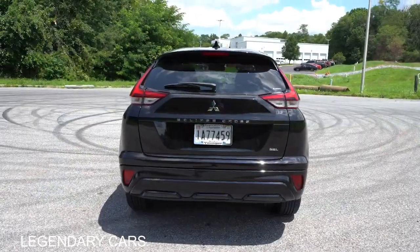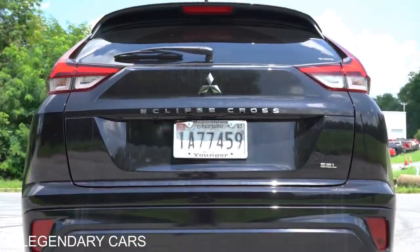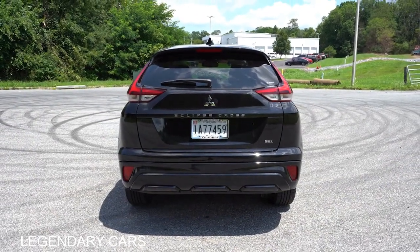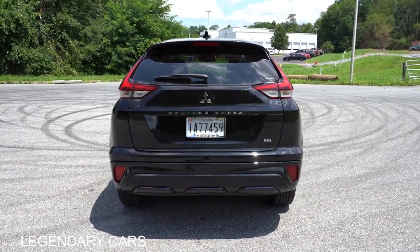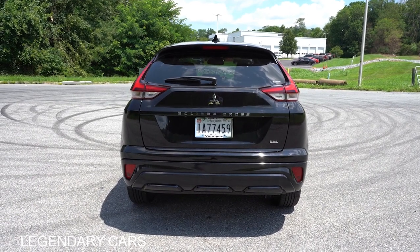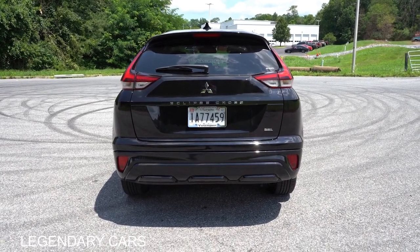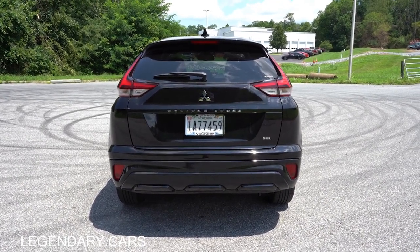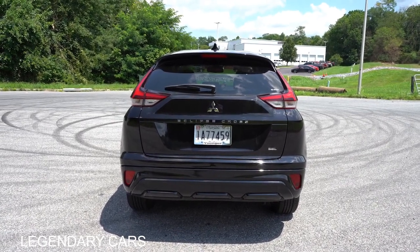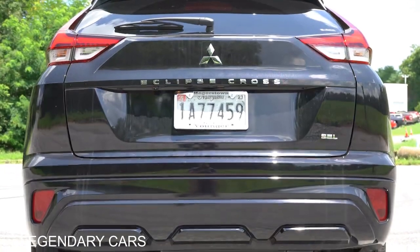All the way to the top, of course, you will find a body colored shark fin antenna, but just below that, that rear spoiler is going to substantially differ amongst the trim levels. You will get a more tamed rear spoiler, for example, with this SEL trim level that we have today. But for the SE trim levels, and it's also optional on the LE trim level as well, you get a much more aggressive rear spoiler. So LED taillights do come standard.